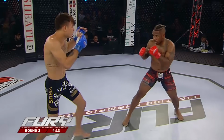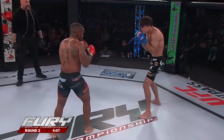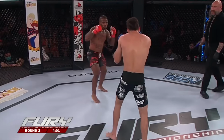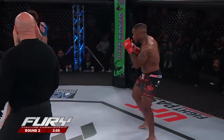Oh, big combination there from Diego Lopes. That left hook meets the mark. Yeah, just snuck in. Kenn Glenn, a black belt himself. Wanted to see that showdown, but man, I'll take this because this has been a fun fight so far. Both guys just waiting for that one mistake from the other.